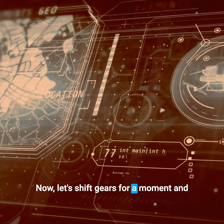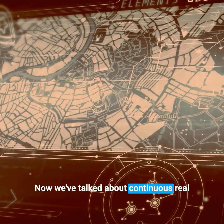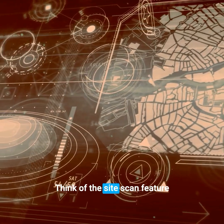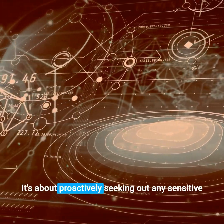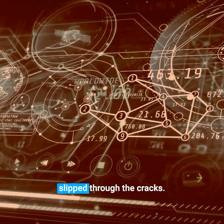Now let's shift gears for a moment and talk about another powerful feature of PII protection, the site scan. Now we've talked about continuous real-time scanning, but this seems different. Can you explain what it is and why it matters? Think of the site scan feature as a deep clean for your data. It's not just about catching things as they happen, it's about proactively seeking out any sensitive information that might be lurking in the shadows. Those things that might have slipped through the cracks.